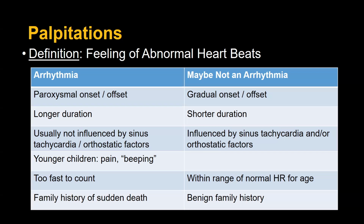I don't really expect people to sit there and count their heart rate during an episode, though that's definitely helpful if that's possible. And more and more we're able to do that with technology. If the heartbeats are within the normal expected heart rates for age, obviously I worry a little bit less about that, and vice versa. If it's SVT, that might be more of a description that it's too fast to count. That's a common description that I will get as well.